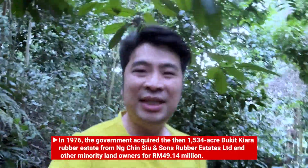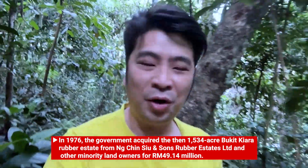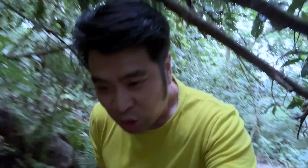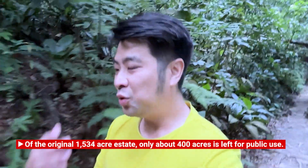In 1976, the government acquired it from a rubber estate firm, and they acquired it for more than 1,500 acres of land. But throughout the years subsequently, the land was sold off piece by piece to a golf course and an equestrian center, and now it's only left 200 acres. You cannot believe that you are in Kuala Lumpur.